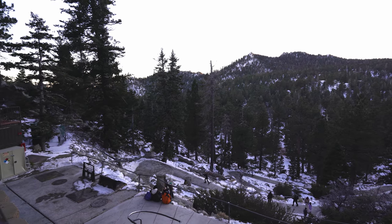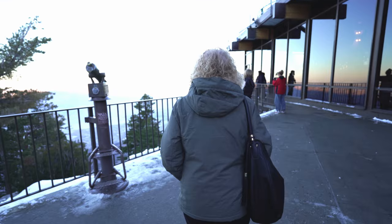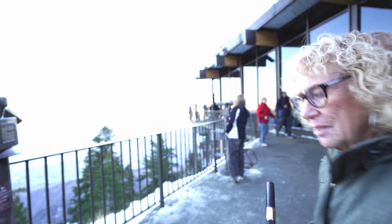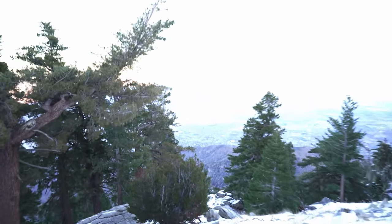Yes, and the last tram is about 9:30, so you want to be sure that you're on it, otherwise you'll end up having to camp at the top of the mountain, which in the weather we were in, I don't think would be recommended. So you want to be sure to get the last tram of the day.